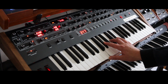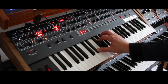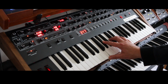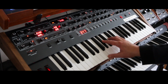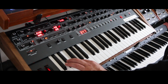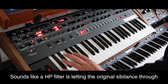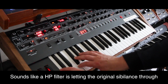Is the MicroKORG equivalent, considering it's 10 times less? This is more comfortable because the keys are bigger. And I've got a proper microphone to talk into, not a tiny little thing that's hurting my neck. Vocoder, vocoder, vocoder.